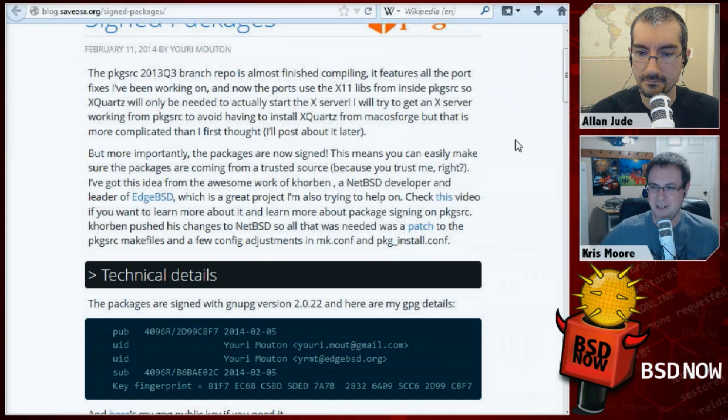So we got a request on IRC for some more pkgsrc stuff on the show, and a listener provided a little bit of a write-up on this. That's kind of cool. We appreciate getting feedback from you guys. It's going to show you how to set up signed packages with pkgsrc, which works well on a number of OSs, not just NetBSD. Yeah, pkgsrc is from NetBSD, which is all about portability. So pkgsrc actually runs on almost any OS to build and compile the packages you need.